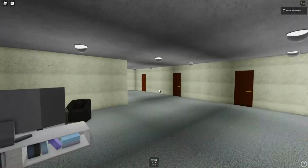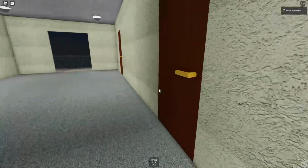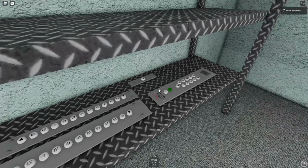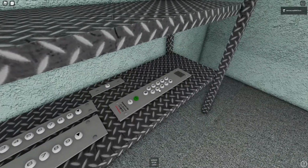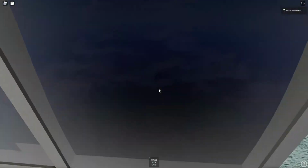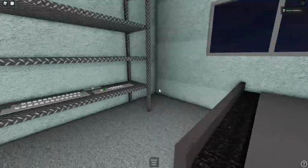Oh wait, I'm not in flat 16. I was in flat 20. And these are the old parts from the list before they got modernized, from when they were originally built in the early 70s. There's a closet.